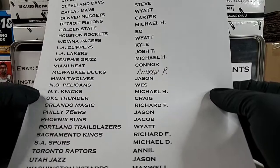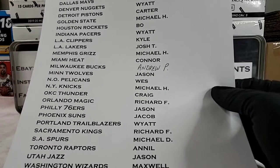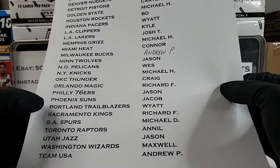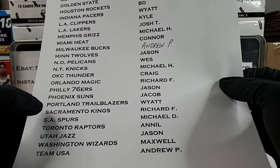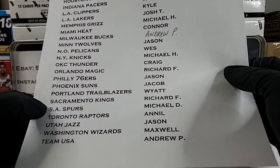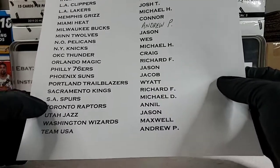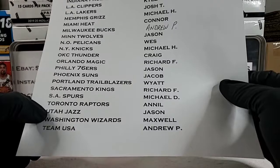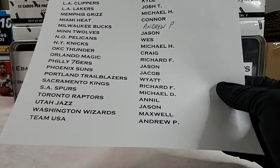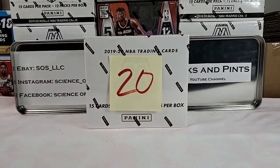Michael H. OKC is going to go to Craig. Richard F. has the Orlando Magic. Jason with the Sixers. The Suns are going to Jacob. Wyatt also has the Trailblazers. Richard has the Sacramento Kings. Michael D. with the San Antonio Spurs. The Raptors are going to go to Anil. Jason with the Utah Jazz. Maxwell has the Wizards. And Andrew P. closing it out with Team USA.